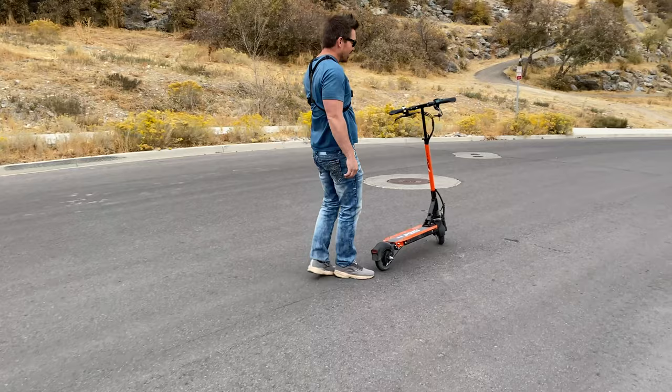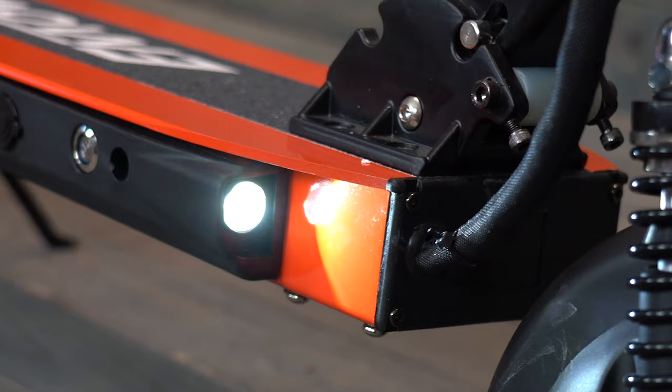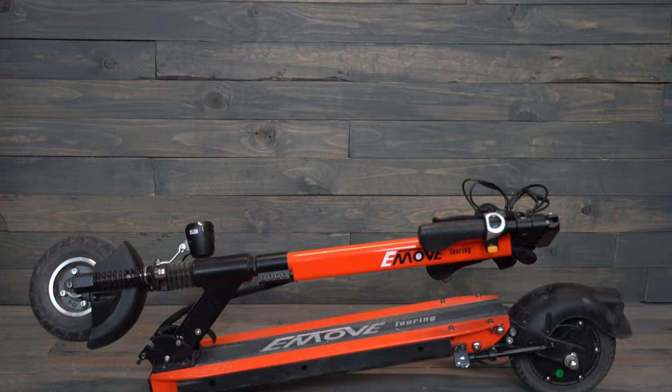The Touring has an IP54 waterproof rating. It comes with front, back, and side lights for some pretty cool night riding. And it collapses in 3 to 5 seconds and weighs 39 pounds.